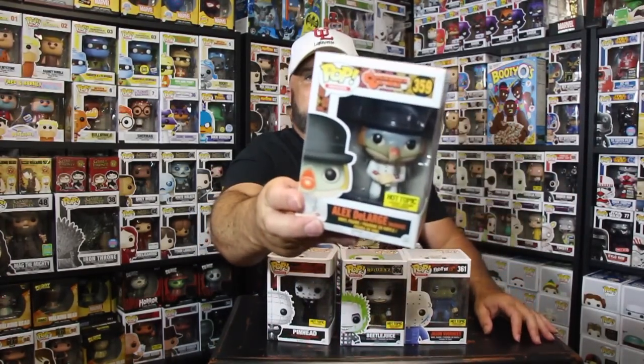So instead of spending, I think it was $15 each, it came out to something under $9 for these. One of them was the chase figure that I got out of them. And there are 2 more. One's still here. The other one I gave away. It was another Pinhead.